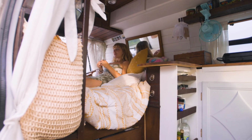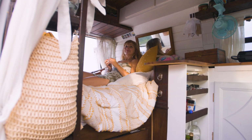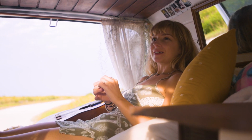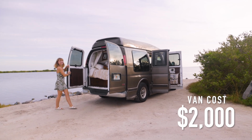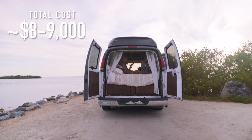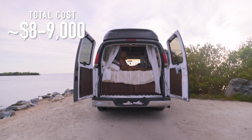And my brother wasn't working, I wasn't working. So we just went ham for 5 weeks. We were just like, we're building a van. I bought this thing for $2,000. We messed up a lot and wasted a lot of wood because we didn't know what we were doing. I think by the end, I probably spent $8,000 or $9,000 maybe.